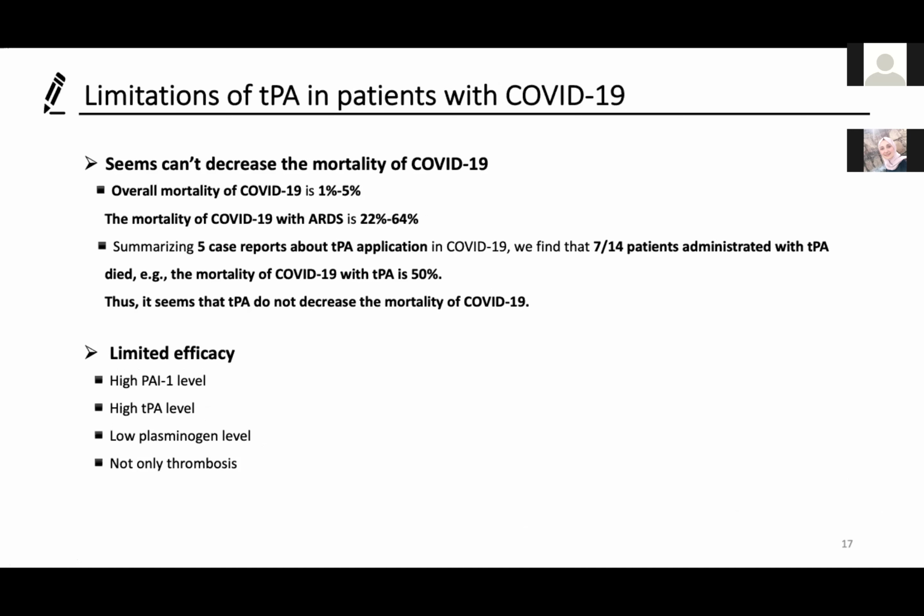We postulate that it seems it can't decrease the mortality of COVID-19 when we try to summarize other studies. As we know, the overall mortality of COVID-19 is between 1 to 5%. However, if these patients have ARDS, COVID-19 with ARDS, then the mortality quickly increases to 22 to 64%, depending on the different studies.